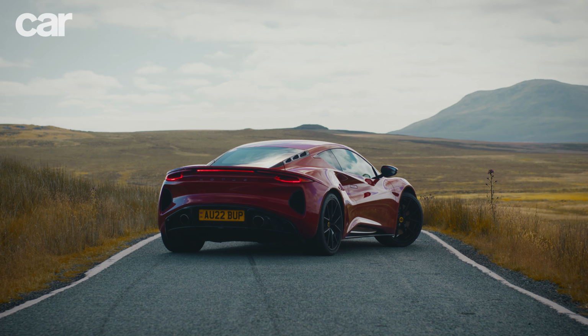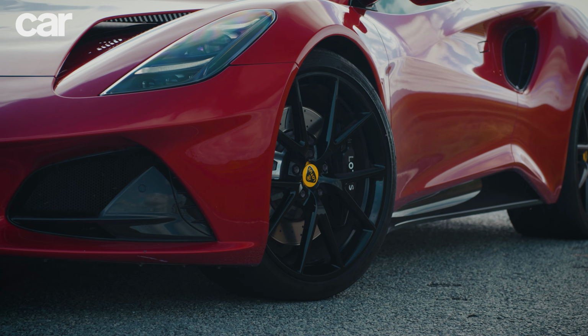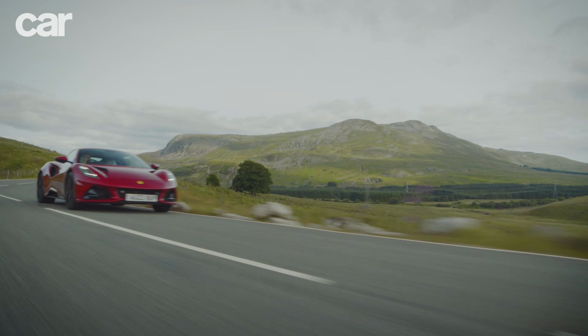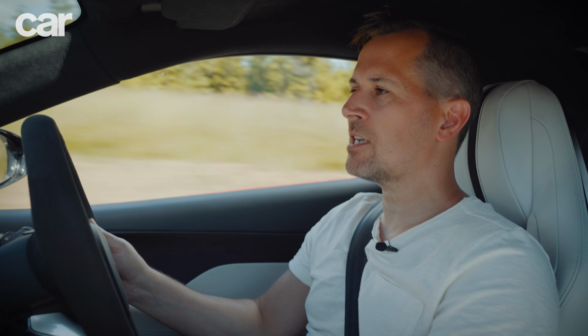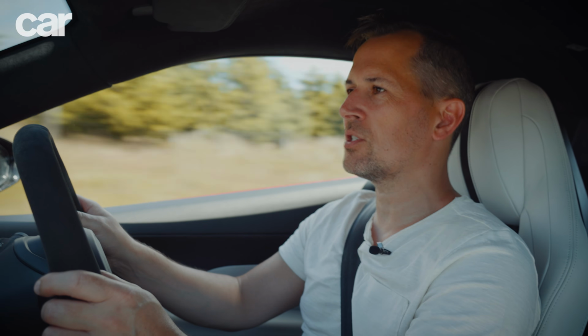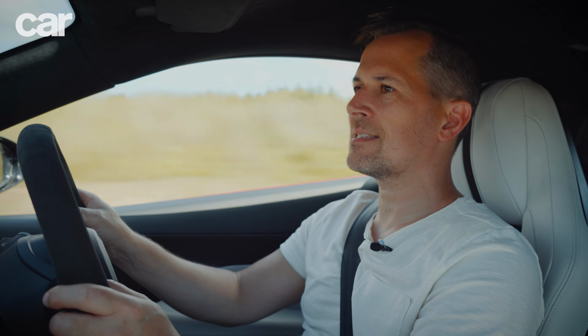Certainly, if you're planning on spending any significant amount of time on the track, you'll probably want a little bit more body control and a bit more bite at the front end than this car delivers. But then this car is on a fairly soft setup. It's the touring suspension, which is the softer of the two passive damper options, and it's on a less sporty tyre.